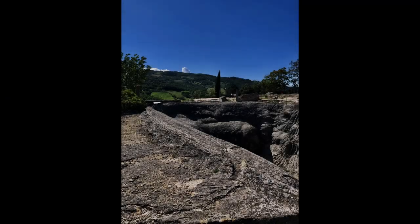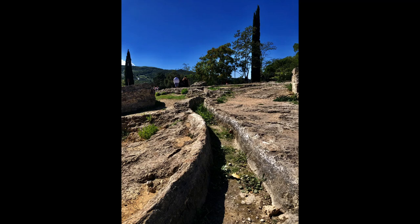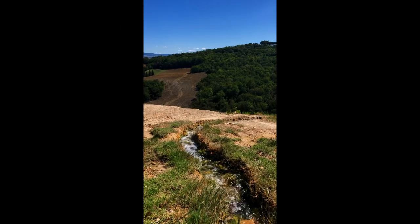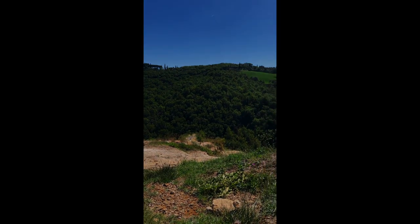It must have been used even before that, because out in the rocks on the edge, they had these big pools carved in with channels where the water would flow and everything. So I think it was probably used a long time before even.